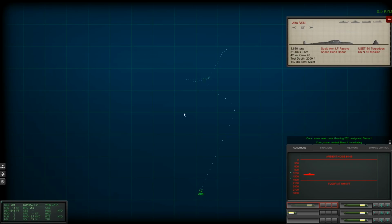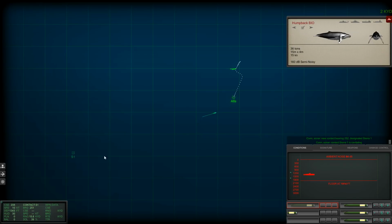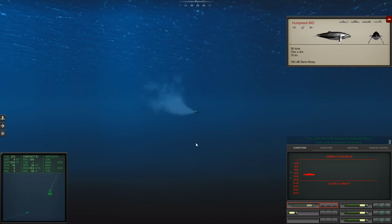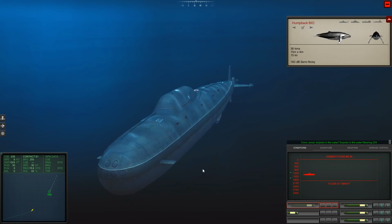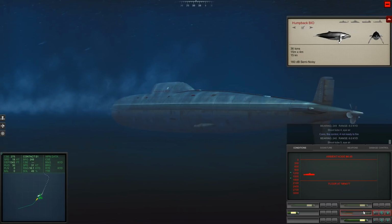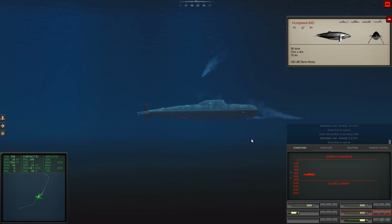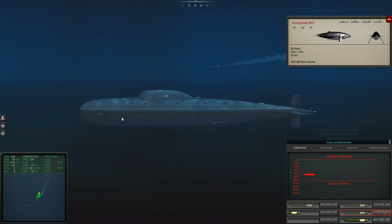Oh, Sierra 1. What the hell? There. Yeah, he's going to be passing... I stand corrected. He's not going to be passing overhead. I was going to say that torpedo should be passing me overhead. The torpedo entirely disagreed and came right down. Except not fast enough.